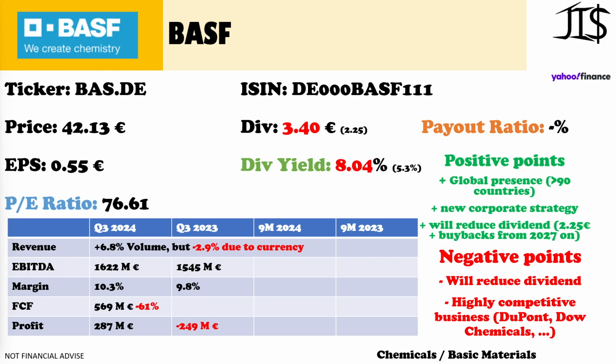The free cash flow was down 61%, and the profit was actually up. And compared to the previous quarter where they had minus 250 million, more or less, now they had the opposite direction in the positive 287 million euros. And that's why the earnings per share is up, of course.